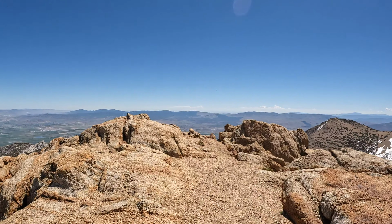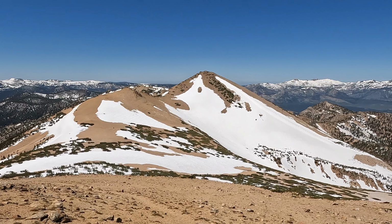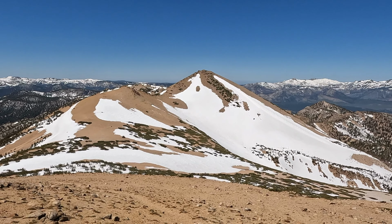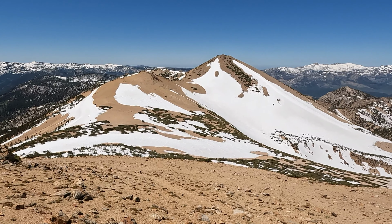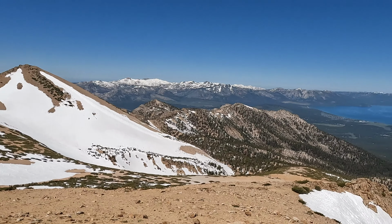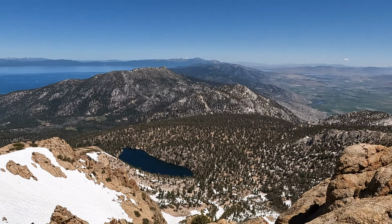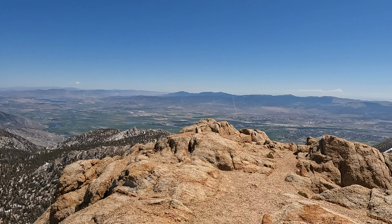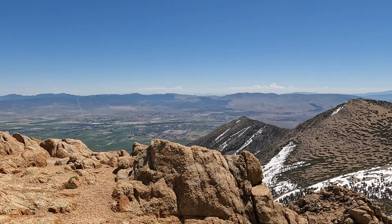This is rad. Here we are at the summit of Job Sister, looking back toward Freel where we came from. Those were the snowfields I had to cross. They were low angle and fine, minus being a little soft. Lake Tahoe still looks beautiful. We got a little bit of new scenery in this foreground, a slightly better view of Nevada over there, and then we can see the rest of our route.